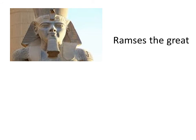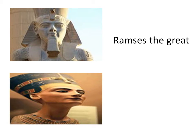This picture of Ramses the Great, الملك رمسيس العظيم. Ramses, R A M S E S. The, T H E. Great, G R E A T. Ramses the Great. This picture of Queen Nefertiti, الملكة نفرتيتي. Queen, Q U E E N. Nefertiti, N E F E R T I T I. Repeat after me: Ramses the Great, Queen Nefertiti.